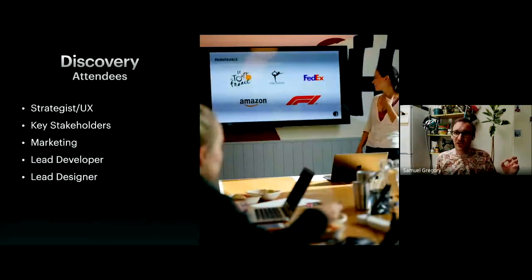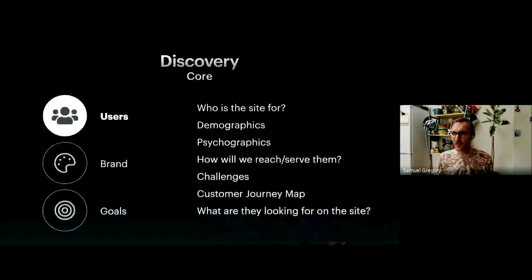Typically you have a strategist and a UXer involved in the discovery. They're really driving the conversations and facilitating the questions. Obviously the key stakeholders. Sometimes you have marketing, and sometimes you'll bring in a lead developer or a lead designer to bring their perspectives into the conversation, which are sometimes really interesting and really important, because as marketing or people who aren't doing the work, we don't think about certain things. So that's why it's good to have those involved.